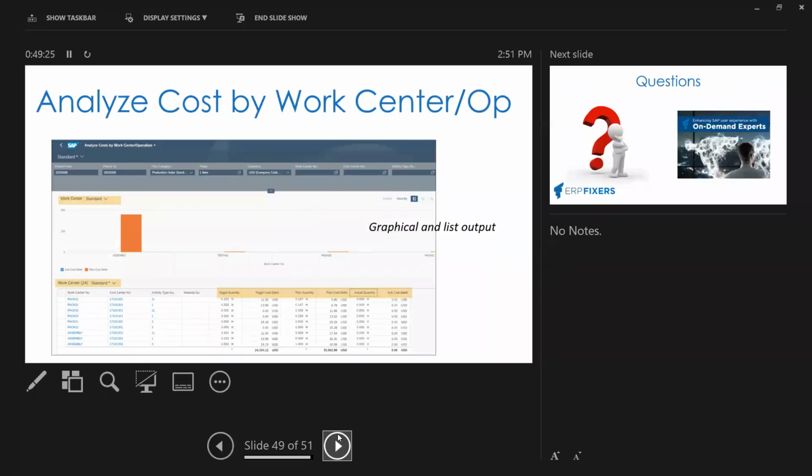Also remember that the Analyze Cost by Work Center Operation app includes a graphical and a list output. So I didn't have a lot of actual data in my demo today to really show you the power of this. And also remember that this app filters by plan category as well.